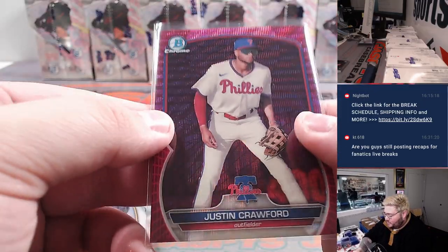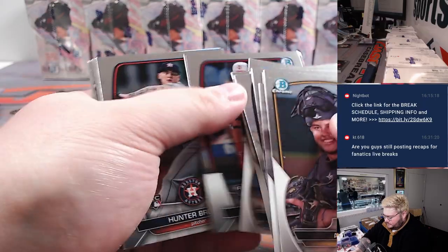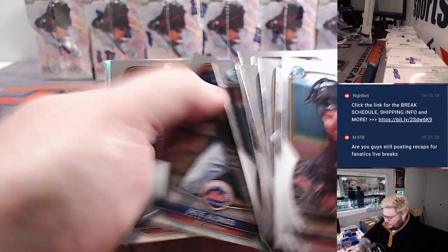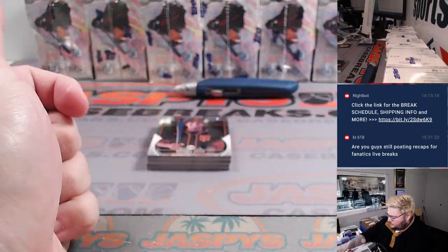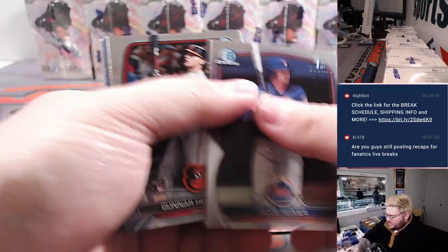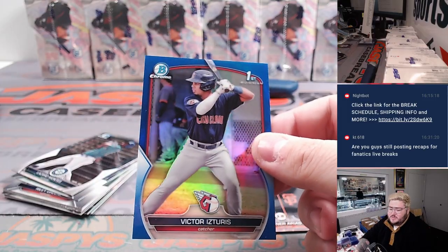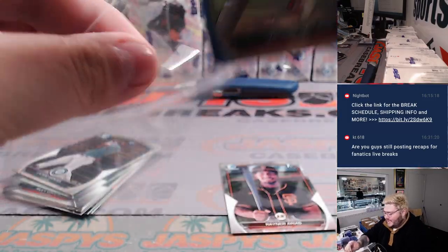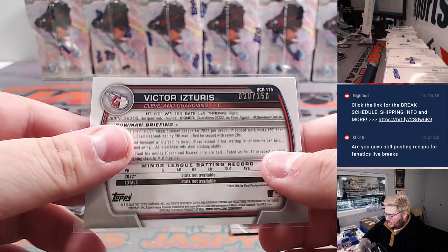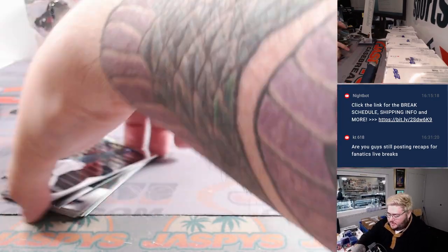Magenta, 56 out of 199. Rainer Arias, I think it's the first one we've seen of him. One of the top chases for the Giants. And a blue Victor Asturias for the Cleveland Guardians, and Henry. 20 out of 150, the Arias going to the Giants and Current.